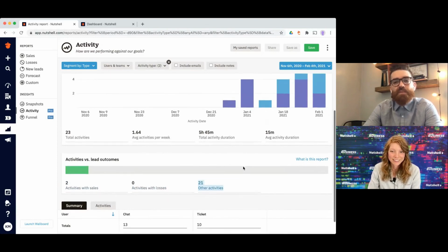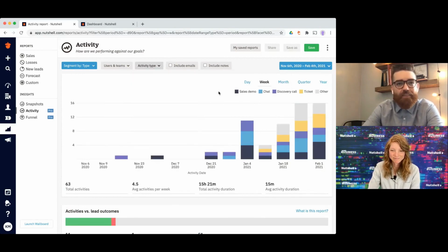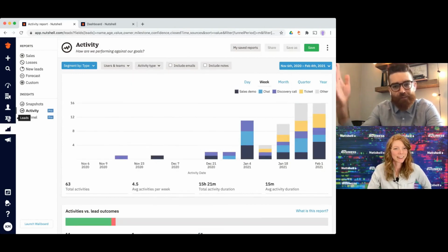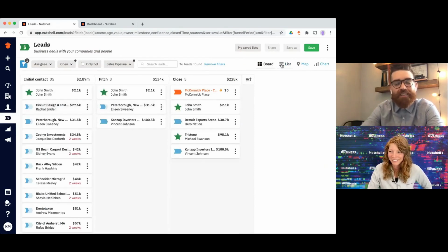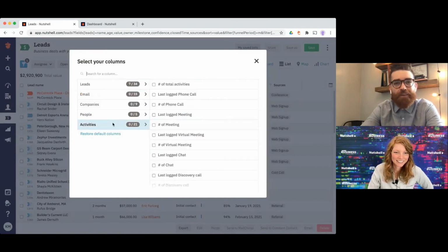So there might be a lot of opportunities still. I also really like the list view that you show with those as columns, which basically you can see which activities are associated with which leads, and are they won, are they still open?